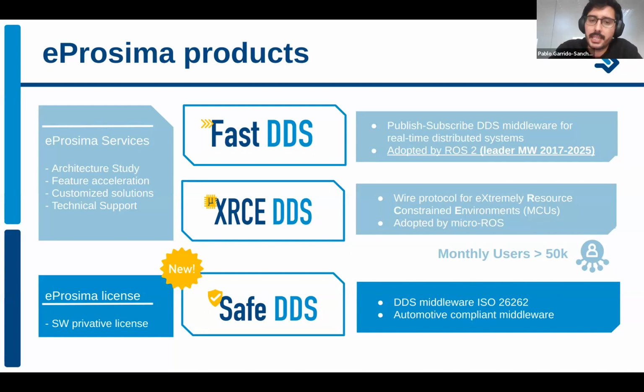We have had micro XRCE-DDS, that is an implementation of another OMG standard, DDS XRCE. XRCE stands for Extreme Resource Constraint environments. And this is a middleware that targets devices with very, very low capacity and memory. This has been our traditional solution for embedded systems, but leveraging the knowledge and the know-how that we have in both worlds, embedded systems and also DDS, we have been developing for the last 2 years a new product that targets both functional safety and embedded development. And this is SafeDDS. This is the new product that I want to present here today. But we are also going to talk about XRCE-DDS and of course micro-ROS.